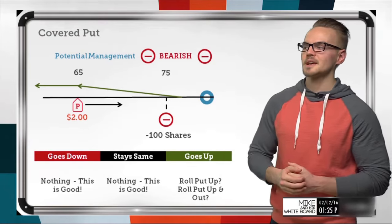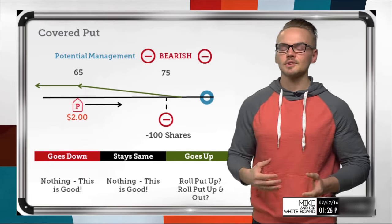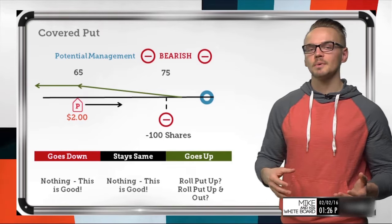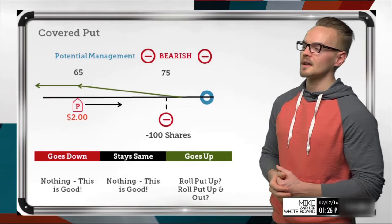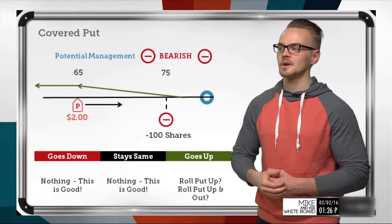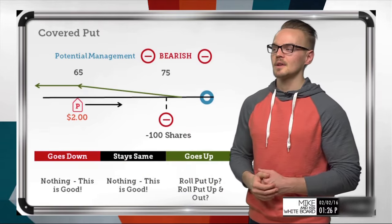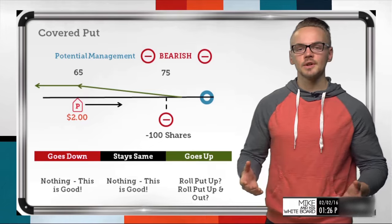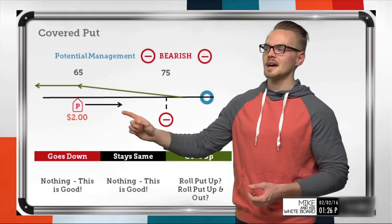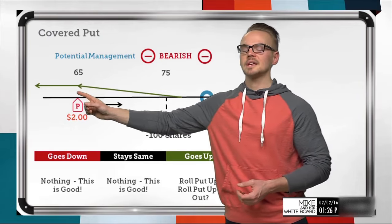So let's look at some potential management when we're looking at a covered put. Very much like a covered call, it's pretty much the same exact thing we're going to do, but just the opposite. So when we think about looking at a covered call and flipping it on its axis for a covered put, you'll see that a lot of these stay the same. So let's say the stock goes down. We're not going to really do anything. This is a good thing. Again, if I'm shorting shares at 75 and the stock ends up going down, as you can see, my profit's going to increase until we get to 65, where it'll be capped out.